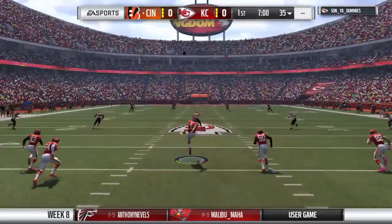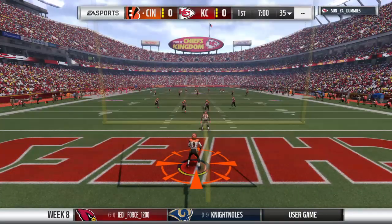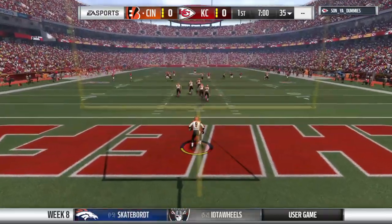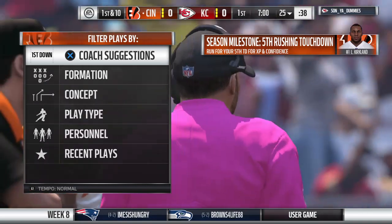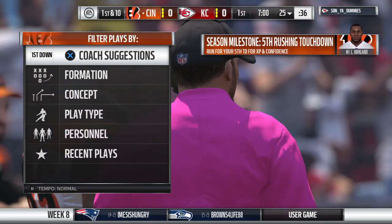Larry, as always, it is a frenzied atmosphere inside Arrowhead Stadium in Kansas City. Today, we've got a Week 8 matchup on tap here between the Cincinnati Bengals and the Kansas City Chiefs.